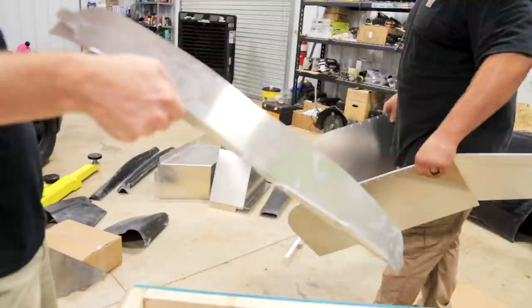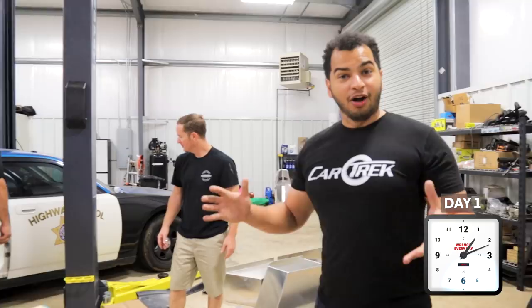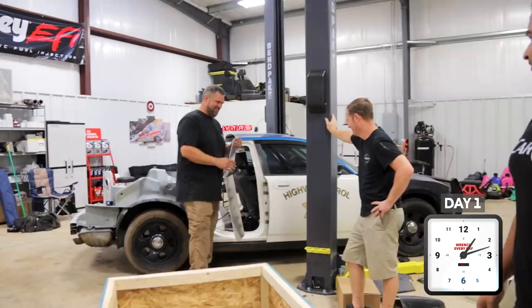Okay, so we have covered everything in here. We got the bed. We got the B pillars. We got the sides. Now all we gotta do is put everything on the car, done. Which shouldn't take very long. It's done. You're finished. Let's go to lunch.